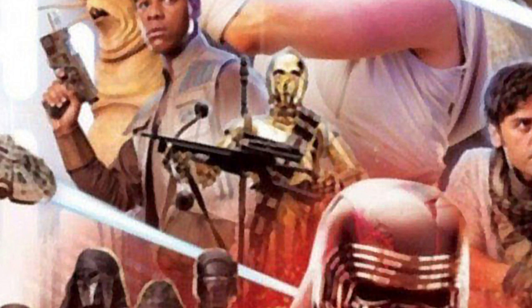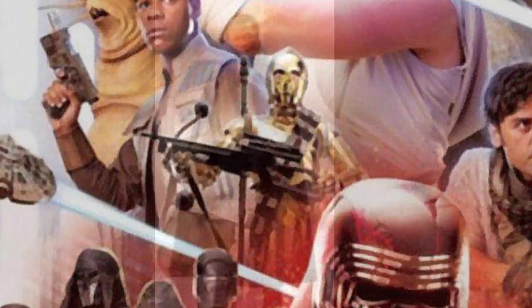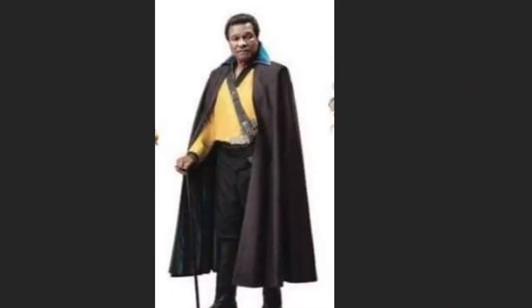And also included in their collection of art was what they're saying is the first look at Lando, rocking a badass walking cane. I don't know, there's something so slick about a dude with a walking cane. Whatever, I think I love it. He looks badass. He looks great. He looks like Lando. That's exactly what I would picture Lando looking like at this point.